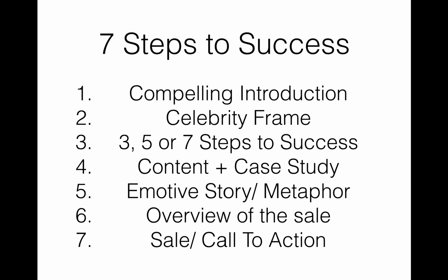Then step 2 is a celebrity frame. This is when you go through your "this is why you should listen to me" ideas, where you use media, credibility or celebrity to really drive home critical results for that client. You want to make sure that you've got plenty of people telling your audience about how good you are, not just yourself. Because everyone believes it when someone else says it, but they're more likely to misjudge if it's just you telling it.